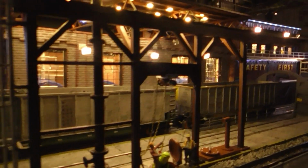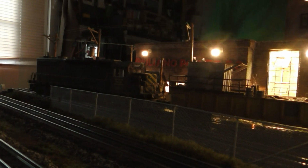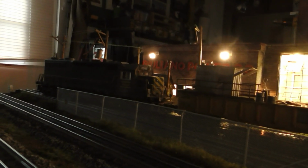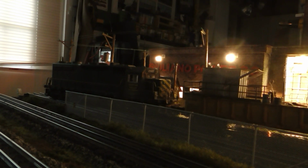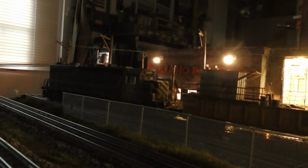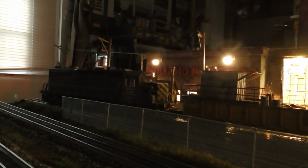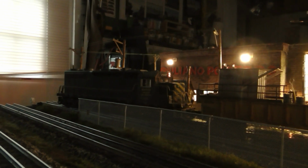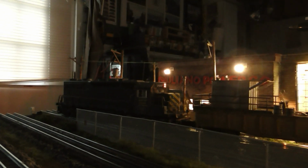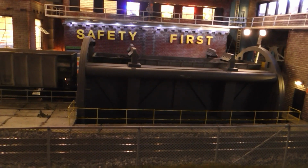This is just so nice. Man, that sounds good. Yeah, that's the Tsunami sound system. That is the beauty of the dead rail, and I can run anytime, anywhere. It sounds just like the real thing.